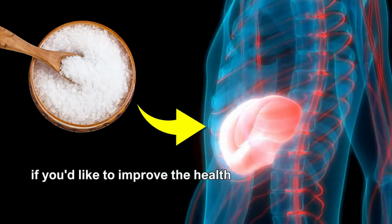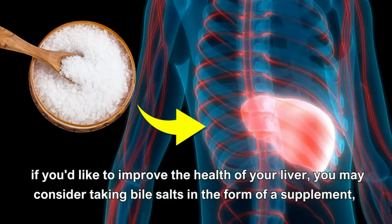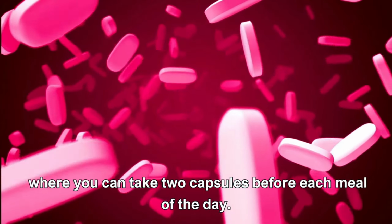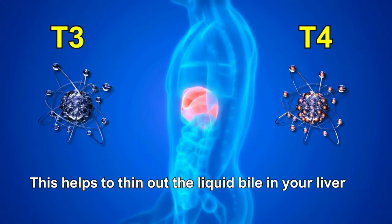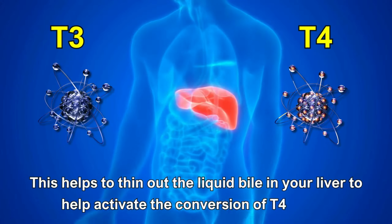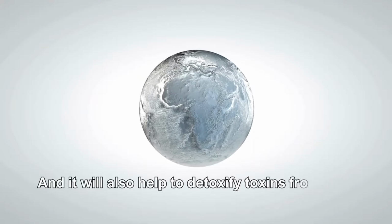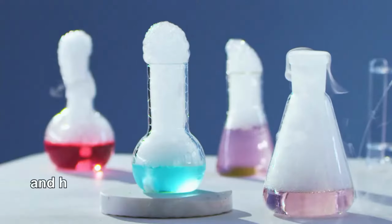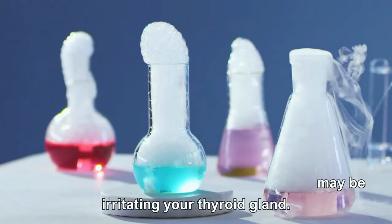So, if you'd like to improve the health of your liver, you may consider taking bile salts in the form of a supplement, where you can take 2 capsules before each meal of the day. This helps to thin out the liquid bile in your liver to help activate the conversion of T4 to T3. And it will also help to detoxify toxins from your body like mercury, other heavy metals, and harmful chemicals from your food that may be irritating your thyroid gland.